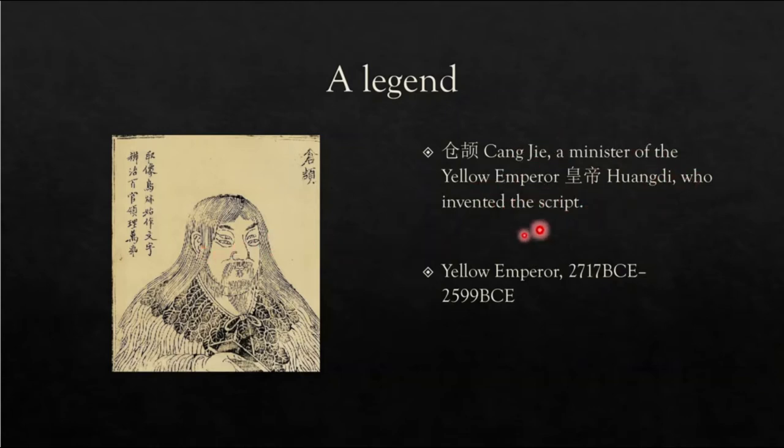So he was at the time a minister of Huang Di and keeping record of all the events that happened in the country. And in the old days, there were no Chinese characters. So the way they did at the time to record important events was to use a rope and tie a knot. Every time there's an important event, there will be a knot tied. But with time, Cang Jie started to think, oh, I can't really remember which event is linked to that. So he had this idea.